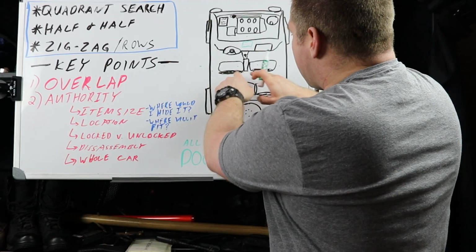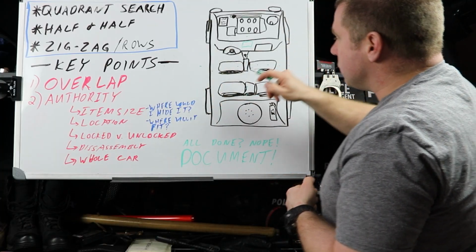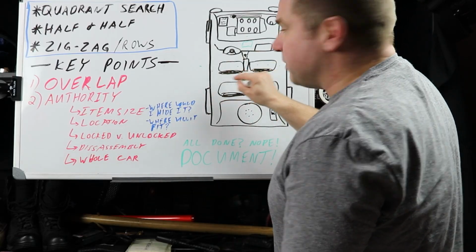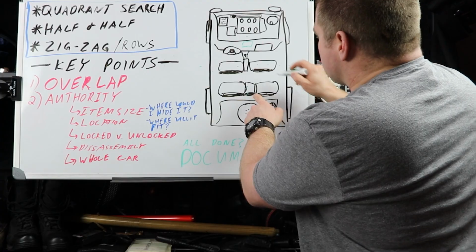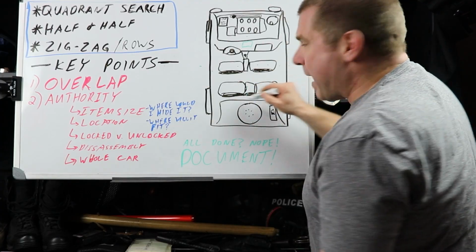You're going to search the map pocket back areas twice, because you're going to do this side, then you're going to go to the back, and you're going to search that area, and searching this area is going to include the seat back. It's going to include the back of the center console area. Then it's going to include the center area of the car. And then you're going to search the passenger side seat, and it's going to include this back area and the seat back, and then back into the back of the seat of the car.